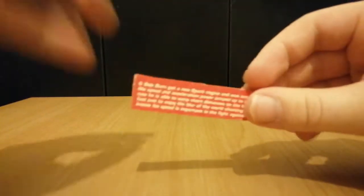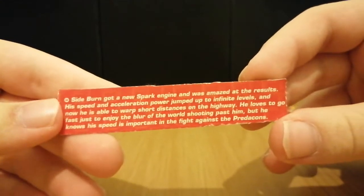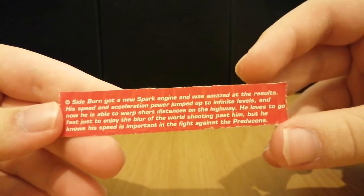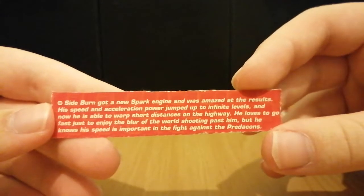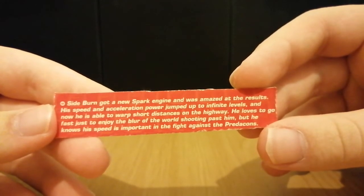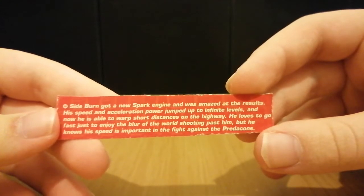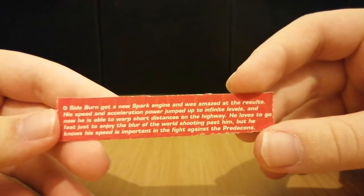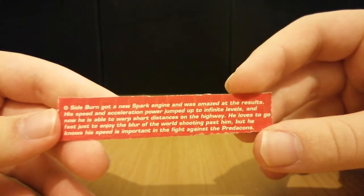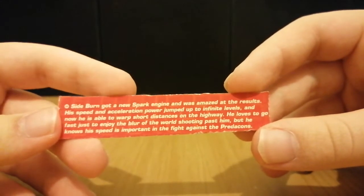But now here we have this, and it explains that he got a new spark engine and was amazed at the results. His speed and acceleration power jumped to infinite levels, and now he's able to warp short distances on the highway. He loves to go fast just to enjoy the blur of the world shooting past him, but he knows his speed is important in the fight against the Predacons.